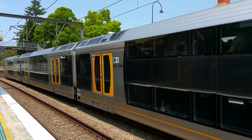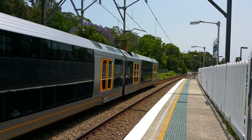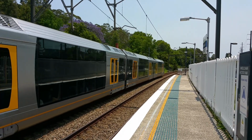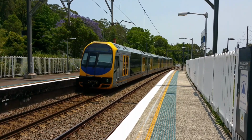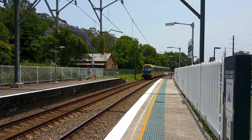And we've got a VSAT passing. Leading half is V1. Trailing half, V10.